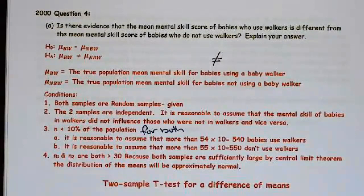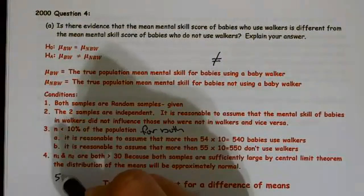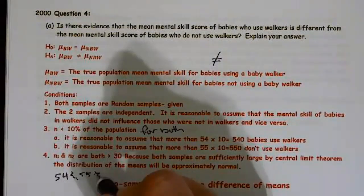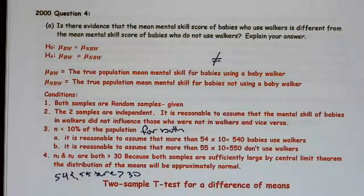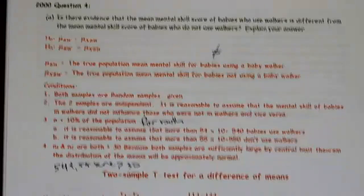Both n1 and n2 are greater than 30. I probably should have said the sample sizes, so 54 and 55 are greater than 30. Because both samples are sufficiently large, the distribution of the means is approximately normal. Please make sure you're saying the distribution of the means when you're talking about that.